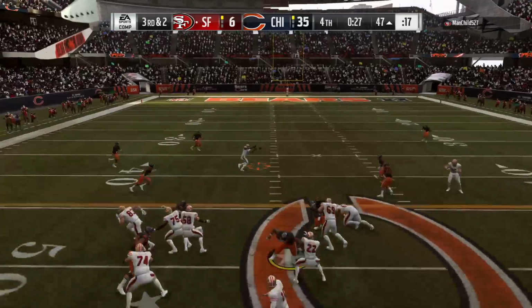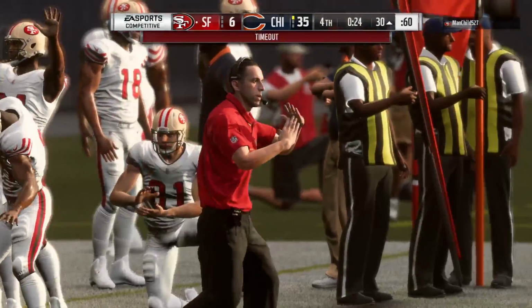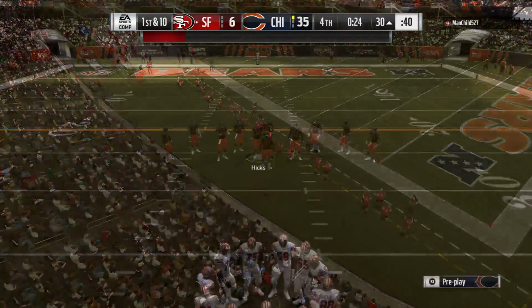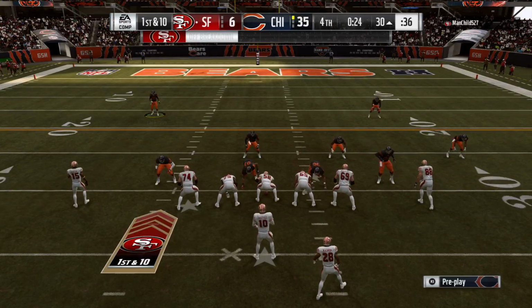Garoppolo looking to throw on 3rd and 2. Able to find Garcon. And brought down, but able to get it to their 30-yard line. And now before this first down play, we're going to get a timeout here, as they'll stop the clock with 24 seconds to go in the game.